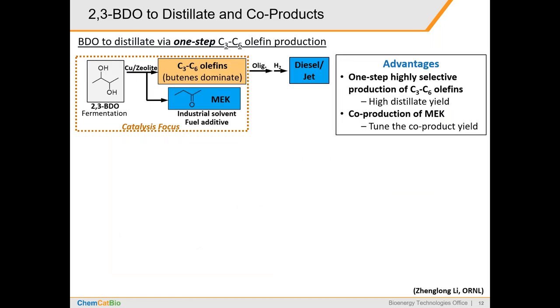And with that, it's my pleasure to turn it over now to Zhengrong Li at Oak Ridge National Lab, who can discuss another active research pathway we're pursuing within the CUBBY project for upgrading 2,3-butanediol.